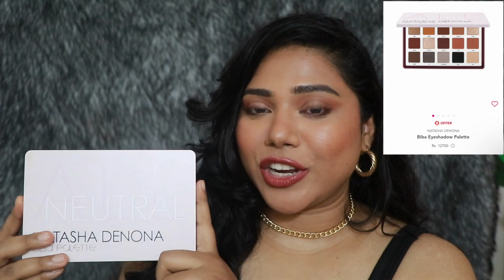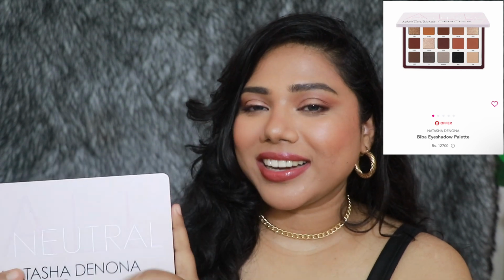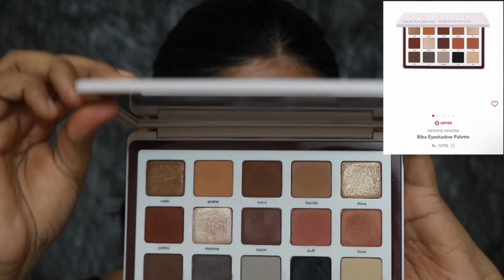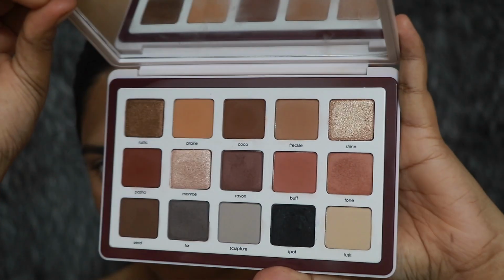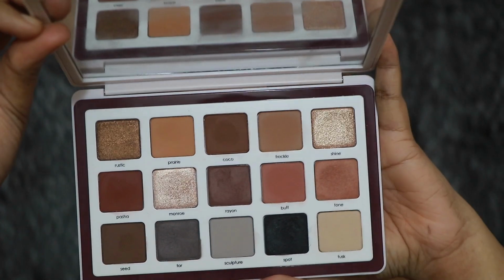Okay guys, so the next viral product I have is this Natasha Denona's Biba eyeshadow palette. So I think it's been almost 8 to 9 months since Natasha Denona has launched on Sephora India, and I have had this palette since then. I have been hearing so many people rave about Natasha Denona's eyeshadow palettes and the formula and how good they feel. Yeah, and this is extremely expensive.